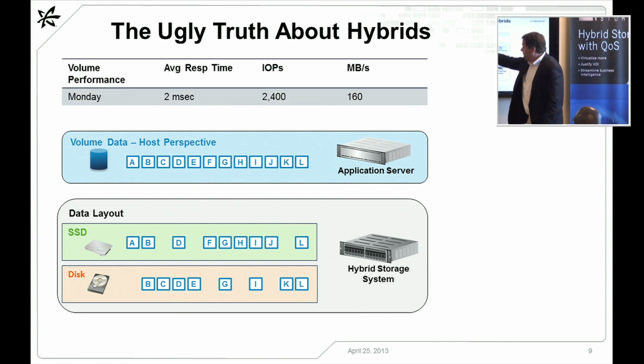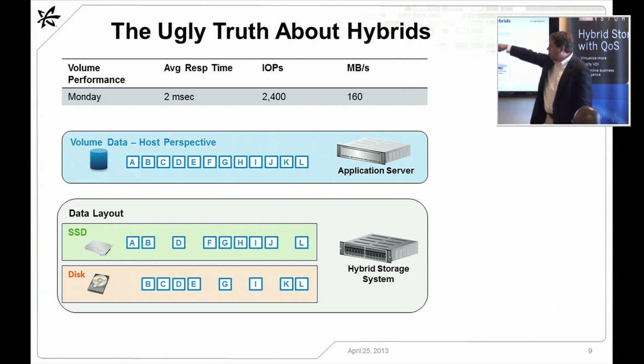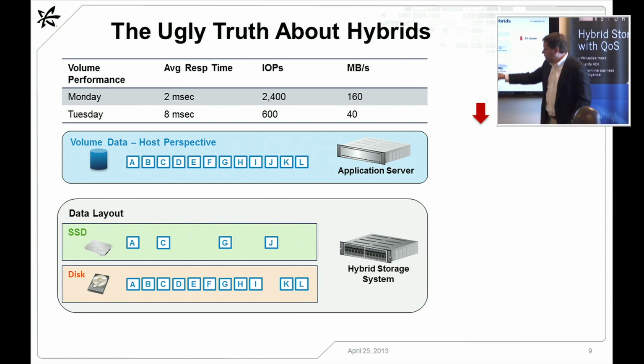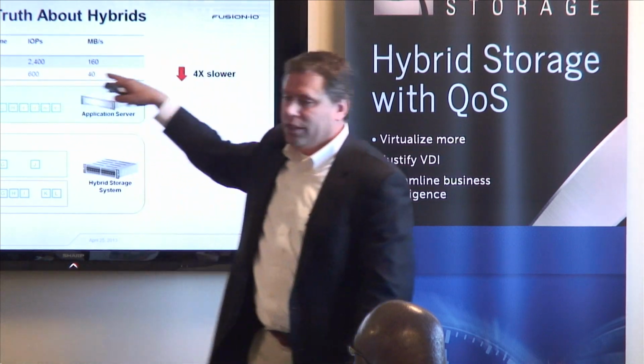So on Monday, this data, as seen by the physical host, given this data layout, will see, let's say, 2 milliseconds response time, 2,400 IOPS, with a throughput of 160 megabytes per second. Well, with just standard tiering and caching algorithms that look at things like frequency of access and what's most recently used, and all of those standard computer science terms that define caching and tiering algorithms, what will happen is you'll run a tiering job or your caching kicks in and you're going to end up in a different data layout configuration. So your data is going to be living in different places after that happens. What that means is now your application host, because of the data layout, is going to see a different performance level.